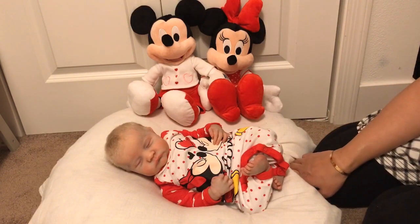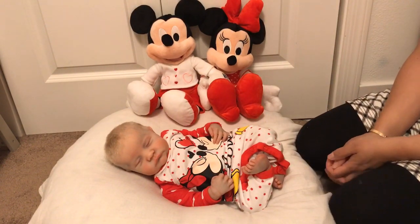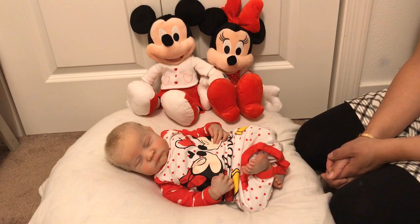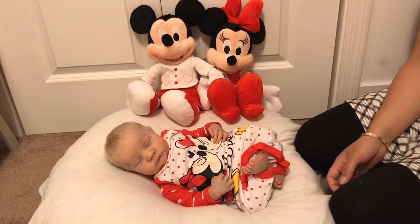For me, the reason is I've already purchased, I have 3 silicone babies on the way, including 2 that are ultra premium, on the more expensive end. So it is already kind of a budget buster for this year. As you guys have noticed, I've been very good. I haven't bought any new reborns, although I've been tempted.